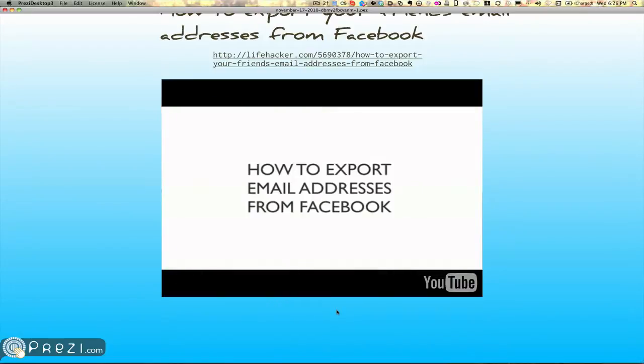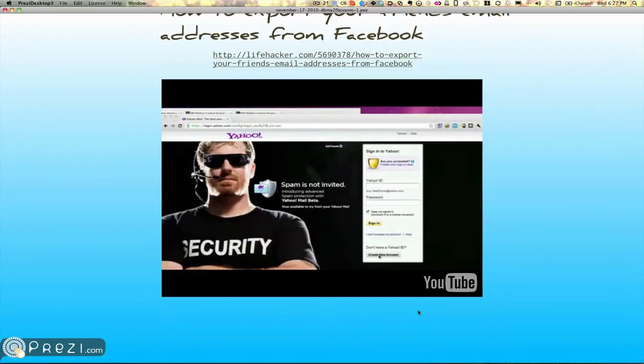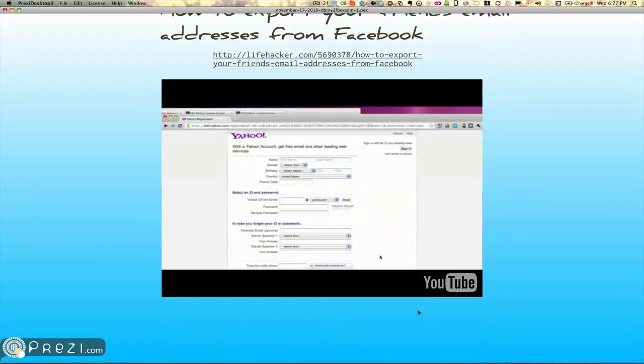By default, Facebook doesn't offer a simple way to export your contacts' email addresses, but with the help of Yahoo, exporting email addresses from the popular social network is easy. Here's how it works. Step 1. Sign up for or sign into Yahoo Mail. Point your browser to Yahoo Mail. If you have an account, you can sign in here. If not, click the Create New Account button and fill out the sign-up information.